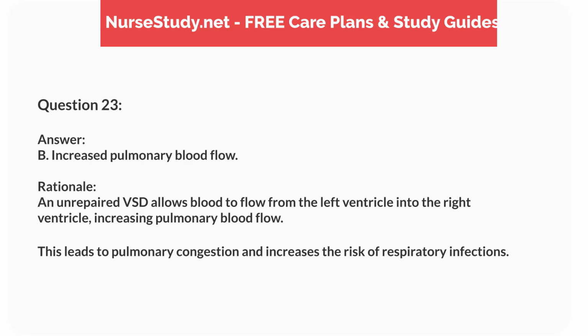Rationale: an unrepaired VSD allows blood to flow from the left ventricle into the right ventricle, increasing pulmonary blood flow. This leads to pulmonary congestion and increases the risk of respiratory infections.